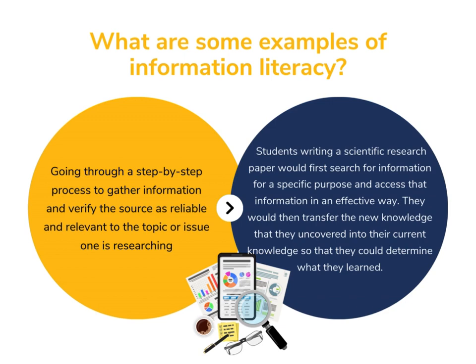Students will learn how to write a scientific research paper, and as they search for a specific purpose, they're going to learn to access that information in an effective way. That way, they will be able to transfer that new knowledge they are learning and uncover current knowledge so that they can determine what they learned overall at the end of the process.